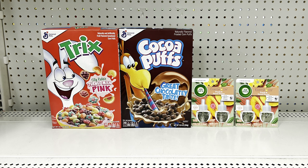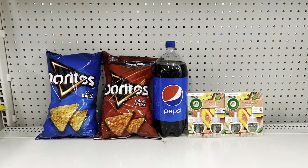Another option you could do, keeping the Airwick, but adding in two of the General Mills cereals. Remember, they're 2 for $6. Use that dollar off of two digital. Then you end up paying just $11.25 before tax. Or remember, you could grab the Kellogg's products. Remember, they're 3 for $7, and you'll end up paying $2 more if you did it like that.